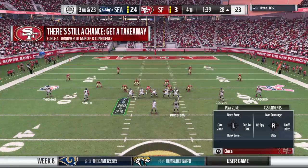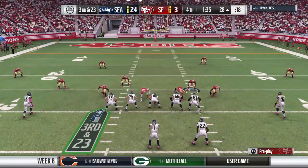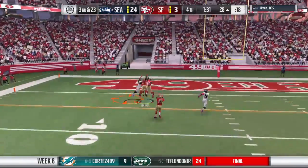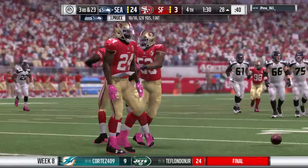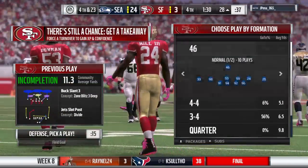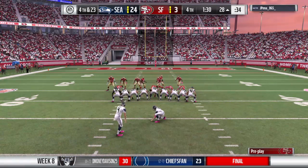An extra DB for the 49ers now on 3rd. Out of the gun, they'll look to throw. That's going to be knocked away and incomplete. Demaryius Thomas, the intended receiver, and it's 4th down. On is Hauschka now for the Seahawk field goal.